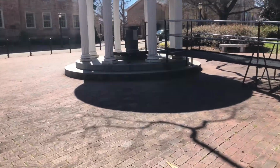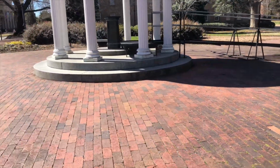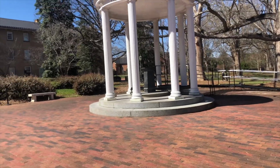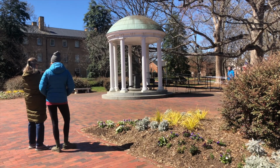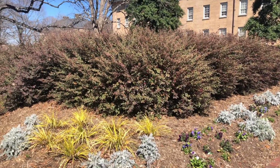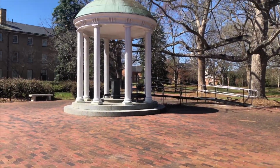landmark of the university. It's the icon that's on all the shirts, all of the garb. It's gorgeous. So basically when there are formals or graduation, you always want to get your picture next to the Old Well. And in the spring, all of these bushes will be bright pink with azaleas, and when it blooms, it will just be so gorgeous up against the white and the blue Old Well.